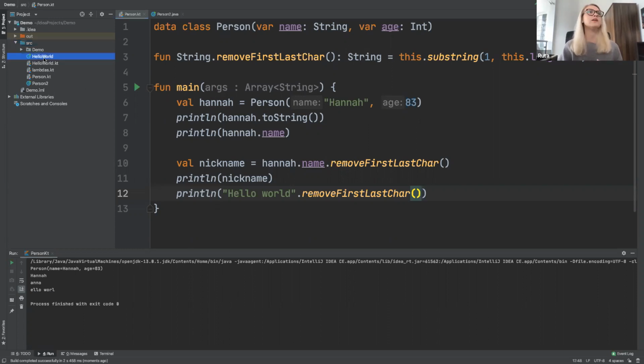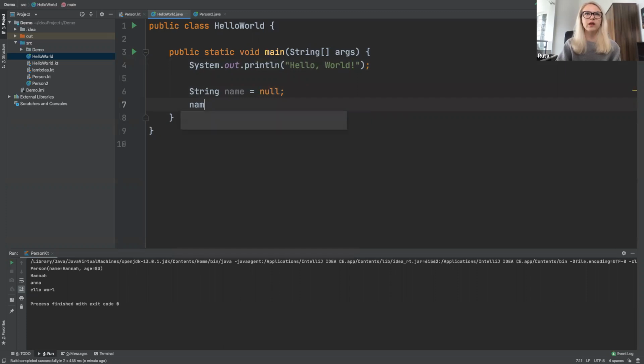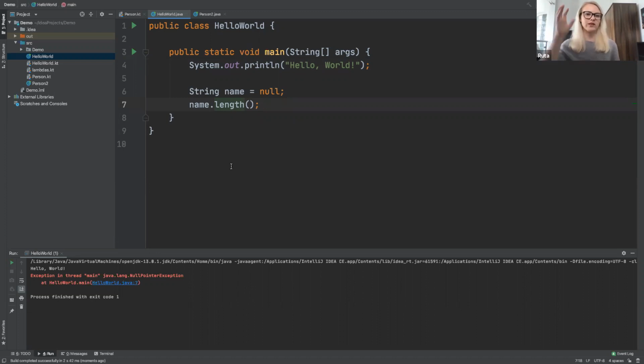So if we go back to hello world in Java, sorry, and let's declare a string name equals null. And if we do name.length, when we run that, we will get a null pointer exception. Well, hey, the $1 billion mistake, eh? And the problem with this obviously is Java lets you run your code. It will run the program for you, and then it will crash and burn and die out of it.